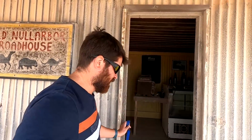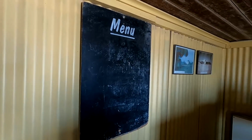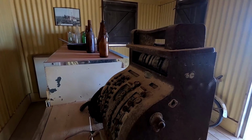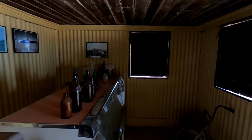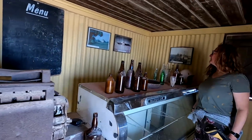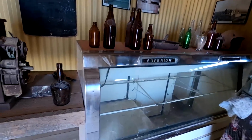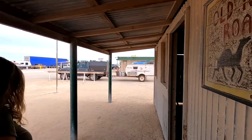This is the old Nullarbor Roadhouse here, right next to the new one, just over there. Let's have a quick look in here. Oh, it's pretty dark. Wow. Nothing on the menu today. Check out that old gas register. Stay there, Archie. How cool is this? It's brilliant. Nothing on the menu today, unfortunately. Never mind.